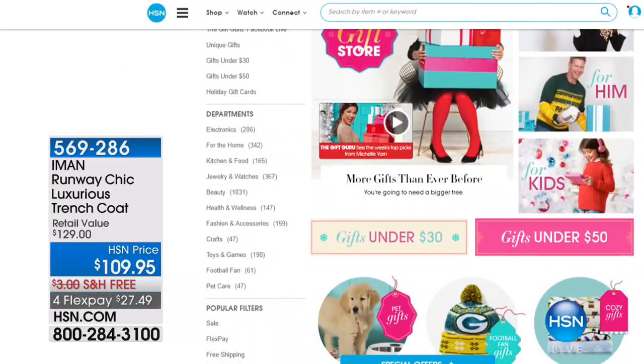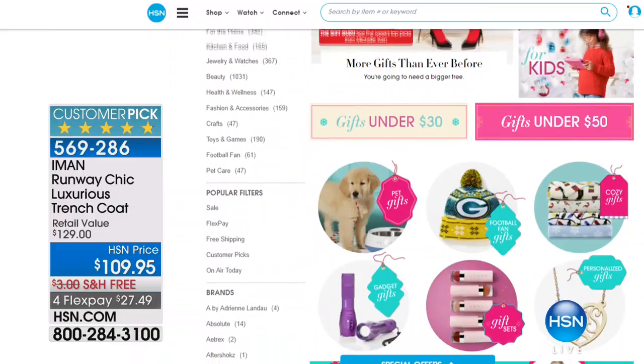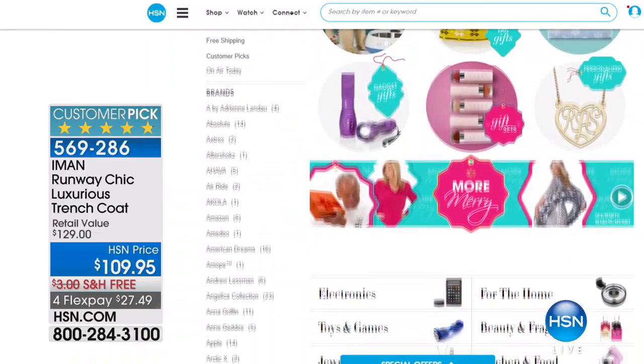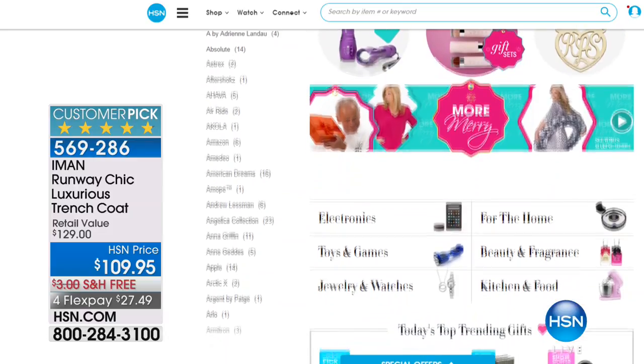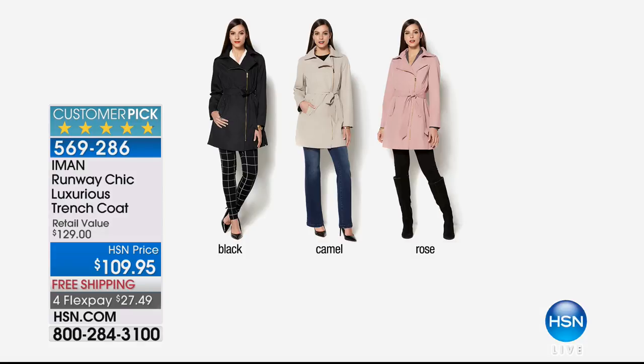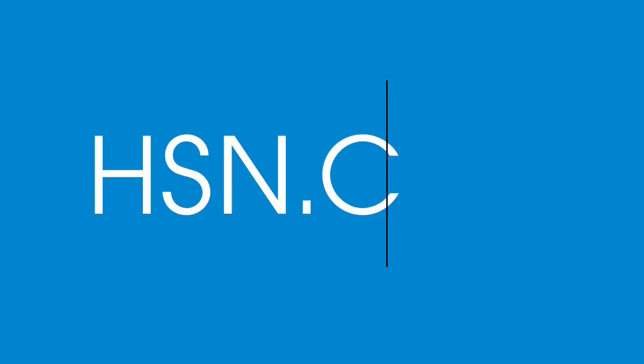Now, we also have our gifts of the day, and you heard Jay mention her just a moment ago. Supermodel Iman has one of our gifts of the day. This is the Runway Chic Luxurious Trench Coat. And I love that it comes in your traditional black and also in the tan, but it also comes in blush. How gorgeous is that? We've got it for you on free shipping and also on flex pay, so you can see black, camel, and rose. Huge customer pick on hsn.com.